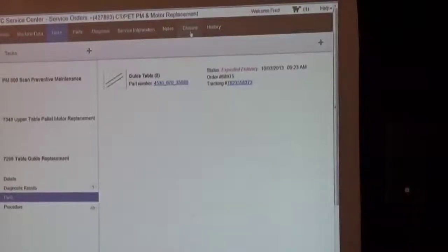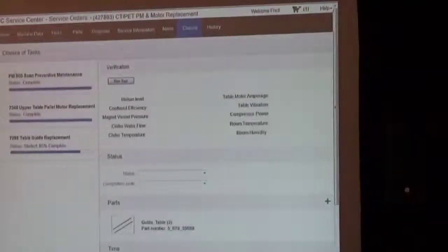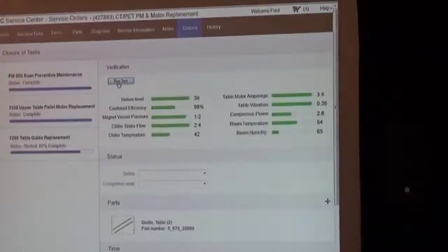And then you close it. You close the ticket, right? This is, again, sort of a classic debriefing of a ticket that you might see in any field service application. We've done the top 2. We might want to run a verification test, directly interfacing with the machine again. IoT. Yep, everything's green. Let me just debrief the status.